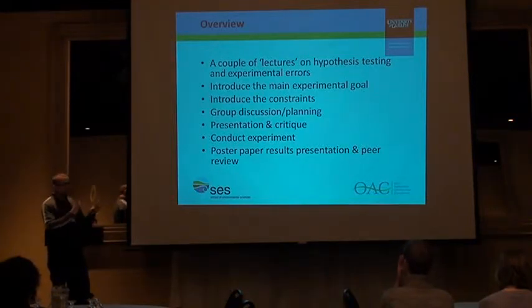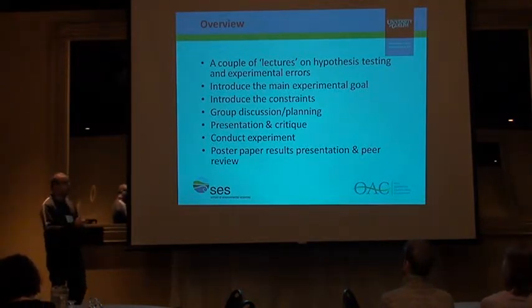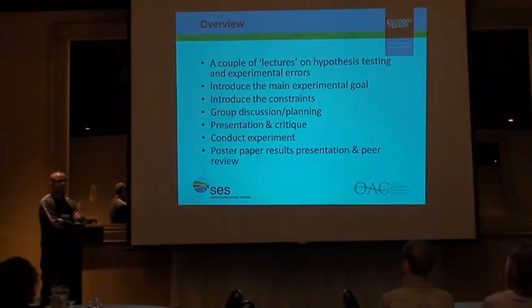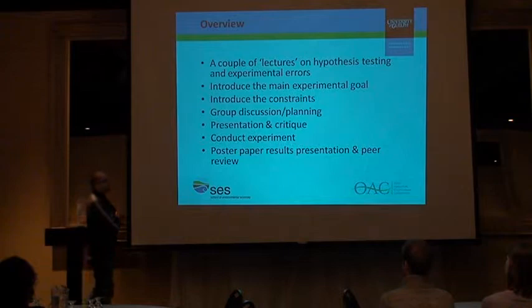And then I give them the main idea of what I want them to test, the experimental goal. I give them a couple of constraints that they have to live with, and then within those constraints, they work as groups to come up with an experimental design, conduct the experiment, and then they present the results at a poster presentation.